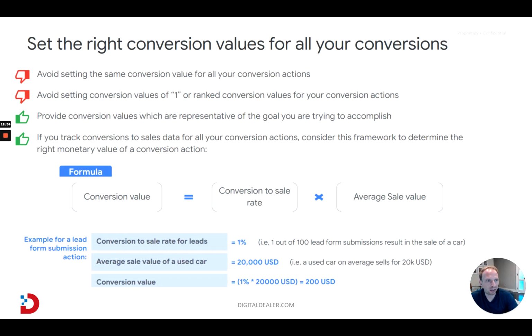So you want to avoid setting the same conversion value for all your conversions. Obviously, chat and a store visit are not the same. The store visit should be more valuable. If you do know the value of each, like you know that someone coming through the door at the dealership is worth $300 to me, you should put in the actual values. If you don't, you should put in a ratio. So if you don't know the values, you know that a store visit is maybe 10 times more valuable than a live chat, let's say, or 20 times more valuable. So you put it as a ratio. So live chat becomes 20, your store visit becomes 200. You never want to put just one as a value for all your conversion actions.